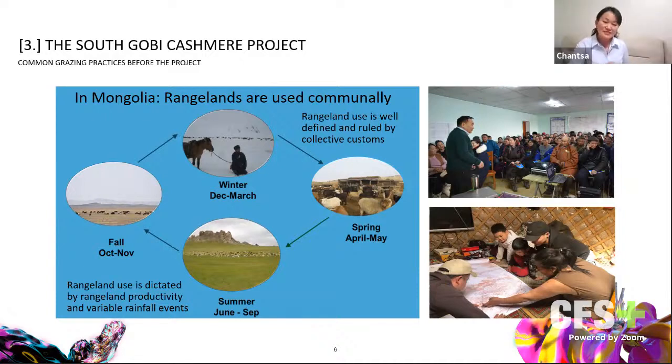Okay, so to understand the project, it helps to know a little bit about rangeland use in Mongolia. In Mongolia, rangelands are common access property. As shown in this picture, during the winter and springtime, rangeland use is very well defined and ruled by collective norms because it's a very critical time of the year. Livestock rely on this standardized vegetation.